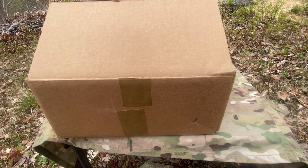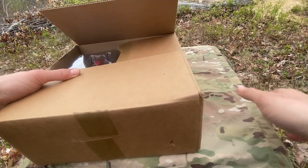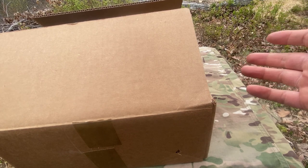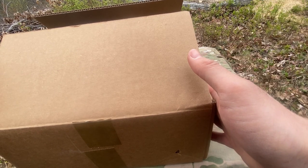So here for another opening, maybe call it a mini review of some of the new Mythic Legions figures that arrived last week. This package came in on Thursday. I haven't had a chance to open any of it. I wanted to get it done and share it with you, so I'm going to open at least one right now.